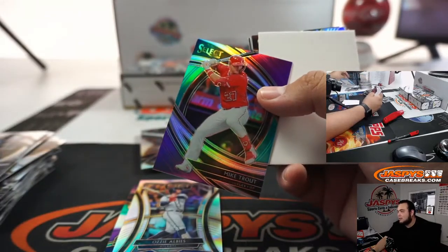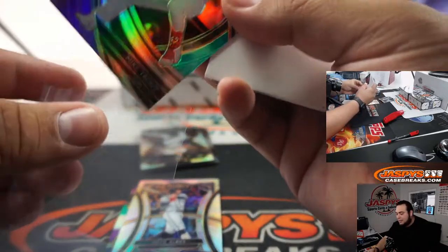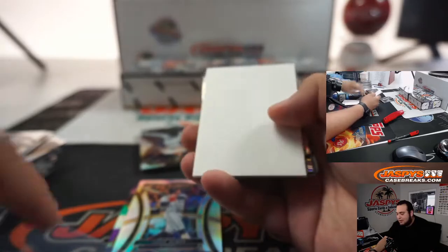Mike Trout, can't go wrong. Did you guys see that Mike Trout I pulled last night? Damn, that was awesome. That was a great case. 3 straight cases with a Jason Dominguez autograph was awesome.